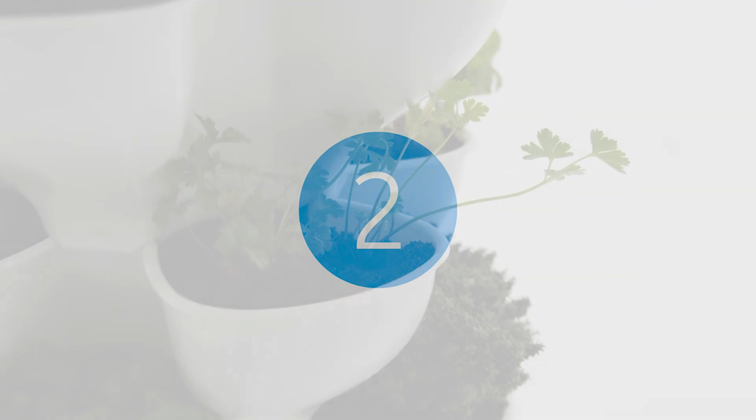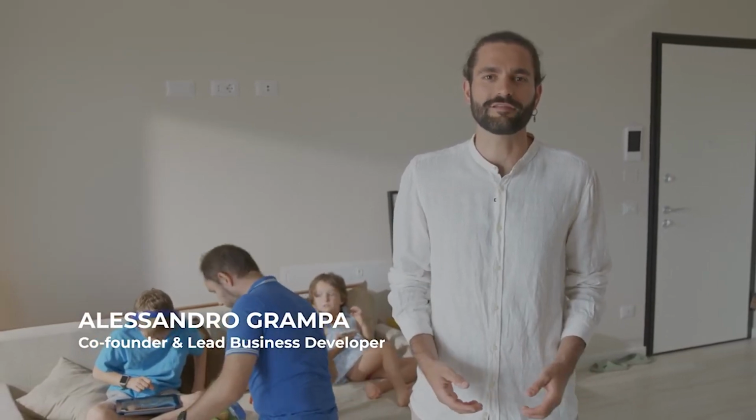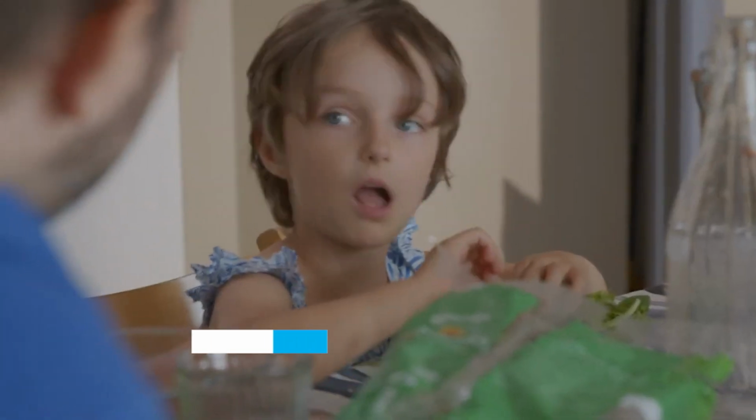Clovy, the IoT vertical garden that teaches you how to grow. Our frenetic urban lives often disconnect us from the people around us. Today, we seek ways to reconnect and restore healthy lifestyles. But the gap between us and the origin of our food is growing larger every day.